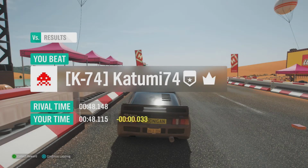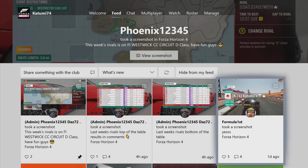I'm confused. Answer in the comments. What's the crack? Sloping Wolf, Formula First, are you the same person? What's your name in different locations? Do you have two Xbox accounts? Is the Formula First on Xbox you, and that's an account that you've got differently? Or does this time just happen to be the same as Sloping Wolf, or is that you as well? Let me know.